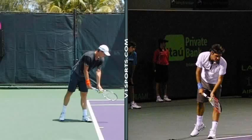Okay, I'm going to be talking about to lag or not to lag. What lagging means is what the left hand and the right hand do: do the hands come up together from the hold, down together, up together, or can you toss the ball ahead of the racket?